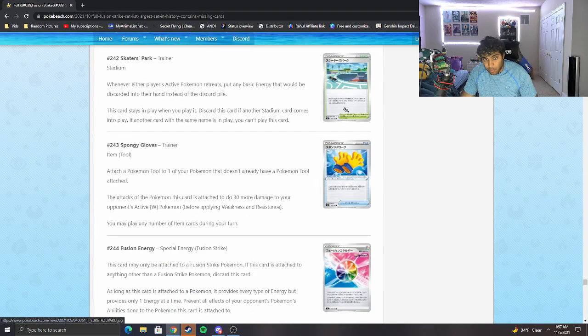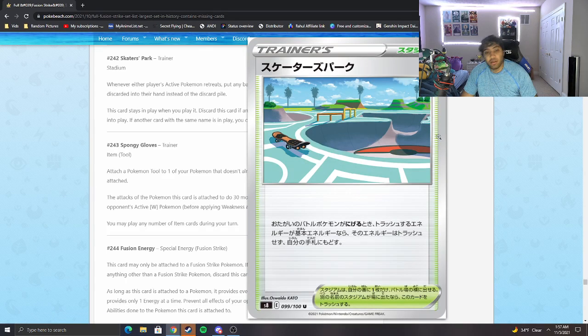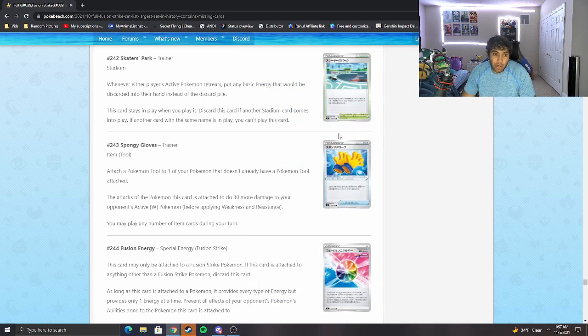Skaters Park is another stadium I really like. Whenever either player's active retreats, put a basic energy that would be discarded into their hand instead of the discard pile. So just kind of a free pivot on a lot of decks that might need that energy back in their hand. I don't know, it's just cool. It's a cool stadium. I think it's a better Training Court.